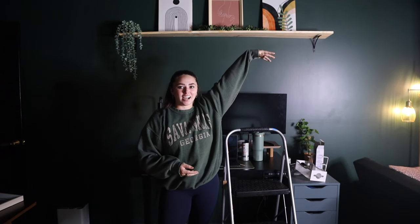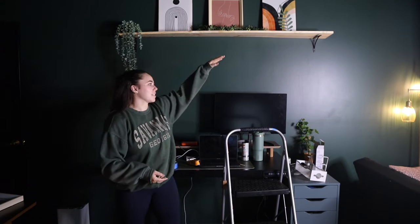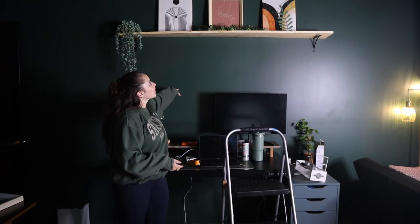And then I ended up hanging this shelf, which was down in my filming room in the basement, which I never used, so I brought it up here. I don't know if I put it at an awkward height. I tend to like things at a higher height, but I feel like it almost would have made sense here to maybe go a little lower, but it's already done and I'm not redoing it.